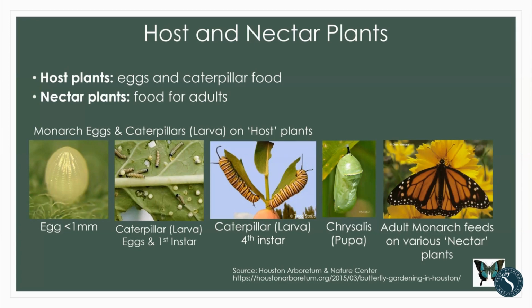And here you can see pictures of the monarch eggs and caterpillars at different larval stages. So you have the first instar. There are some really small ones, but then they molt and they'll get a little larger. By the time you get to the fourth instar, they look quite a bit different than here, and they've grown a lot. And then you have the chrysalis that you might see, and then an adult monarch.